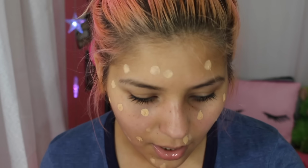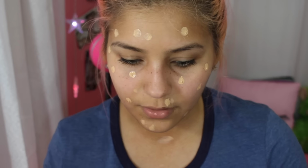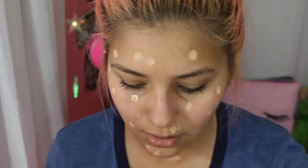I feel like I'm gonna need a lot because this is not gonna be full coverage, so I need to put a lot. Let me zoom in on my face. My neck, my back. Alright, I look crazy. I have a little beauty blender here. I'm gonna go ahead and use it. I like the color. It's really soft. It's not really soft, actually, it's hard.